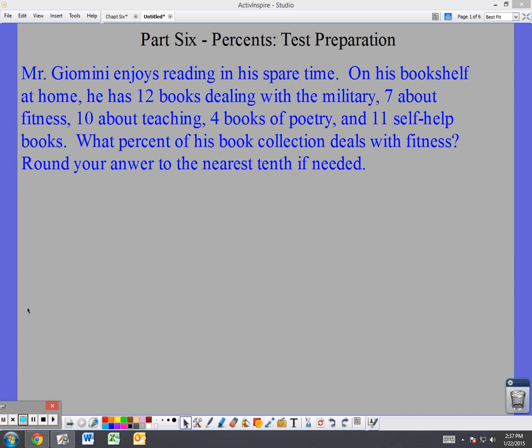Mr. Giomini enjoys reading in his spare time. On his bookshelf at home, he has 12 books dealing with the military, 7 about fitness, 10 about teaching, 4 books of poetry, and 11 self-help books. I think that 11 self-help should be even more. What percent of his book collection deals with fitness? Round your answer to the nearest tenth if needed.